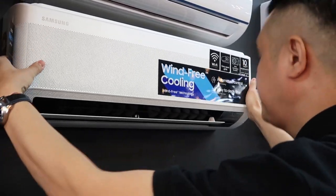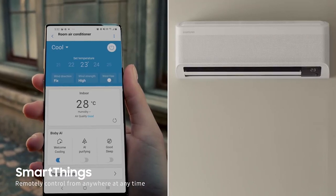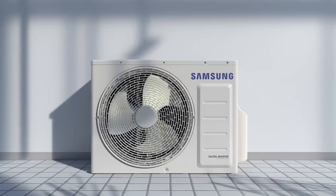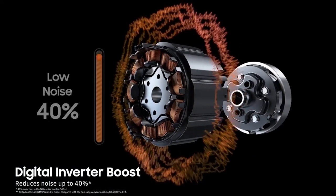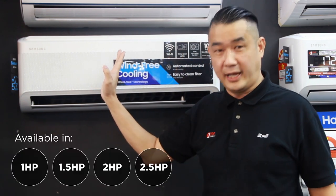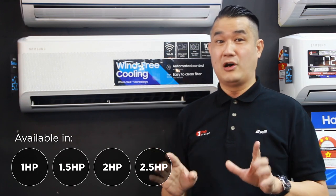And this air conditioner also comes with built-in Wi-Fi, so you can even control the air conditioner anytime, anywhere. And some more, it has what we call digital inverter technology, so it can make you more energy saving, up to 77%. Of course, this aircon also comes in 1 horsepower, 1.5, 2 and 2.5 horsepower.